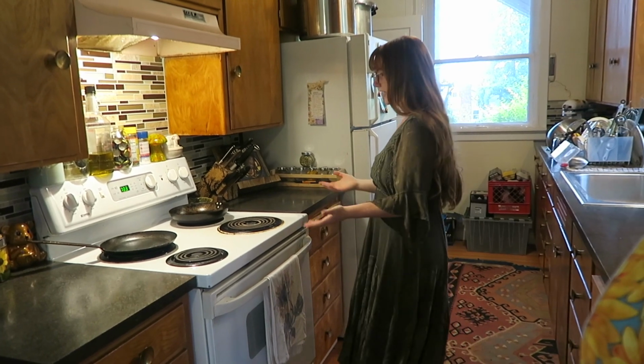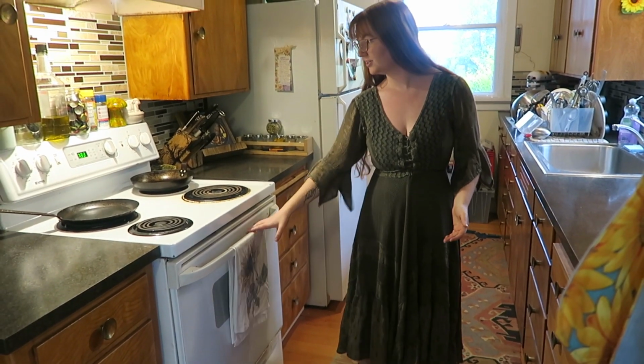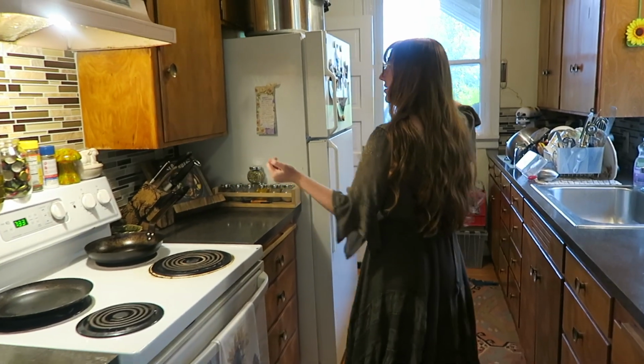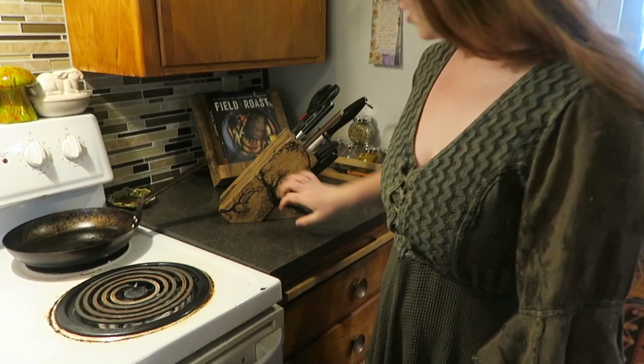I love this freaking oven so much. I have this here from my sister, a nice sunflower dish towel, and all these things back here are just like bulk various things. We have our beautiful pans that we just leave out because we use them so often. This beautiful knife block that I got off of Etsy.